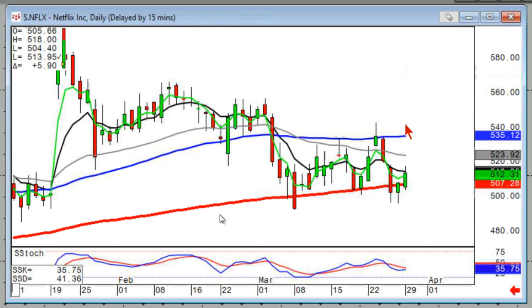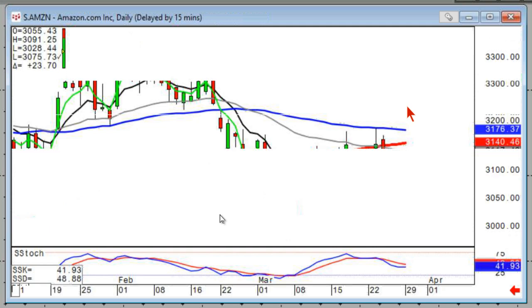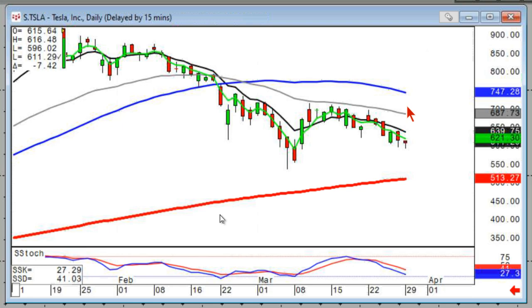So this is one where you kind of ask yourself, would I want to be trading this one? Just seems like it's caught sideways. No real trend to it. And Amazon, which direction is this one going? Nowhere. Yes, kind of the same feeling on AD or on Tesla.